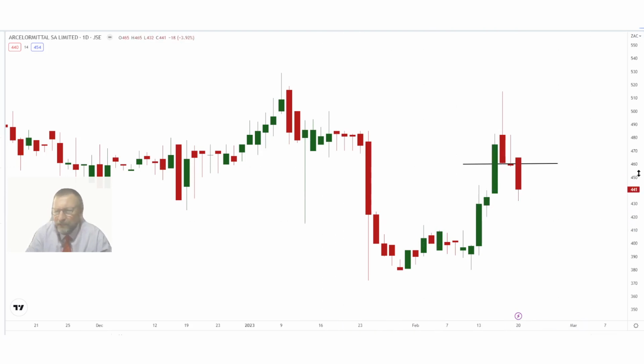But for me personally, I think it looks like that Arecell is trying to find its feet, and it's trying to recover some of its losses. Remember, the company came out a while back and they said that the load shedding is really hampering them and they struggle with production, and that's why they're under pressure. And this is what caused this ugly sell-off. I mean, this sell-off happened in a few days from R4.80 to R3.70.